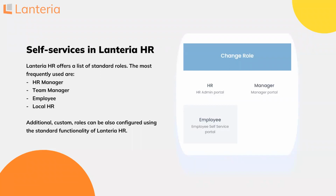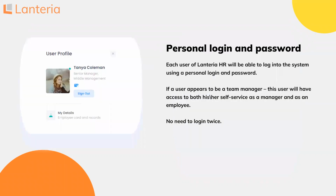Inside of Lanteria, we have more types of user roles. If I'm not mistaken, those would be performance manager, training manager, maybe recruiter, compensation manager, and so on. But anyway, Lanteria provides the standard tools for building custom types of user roles.